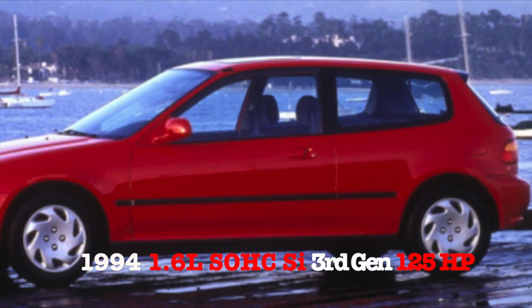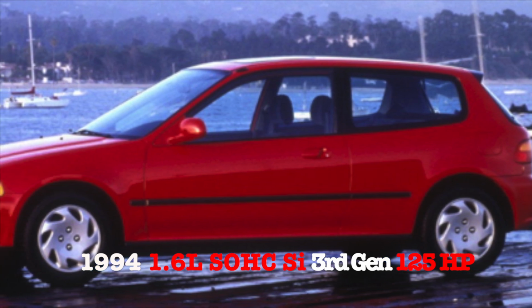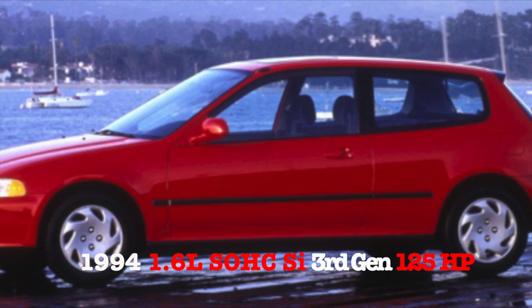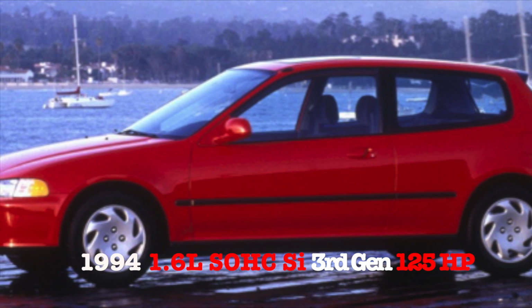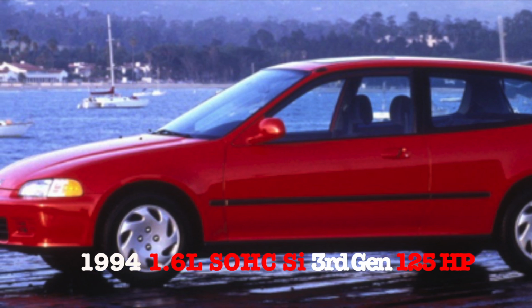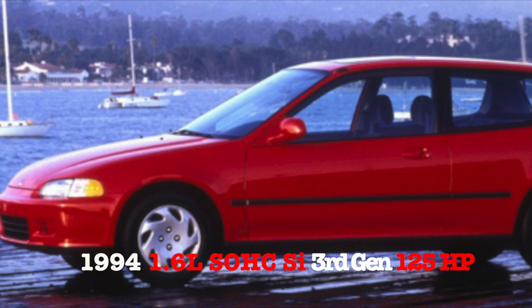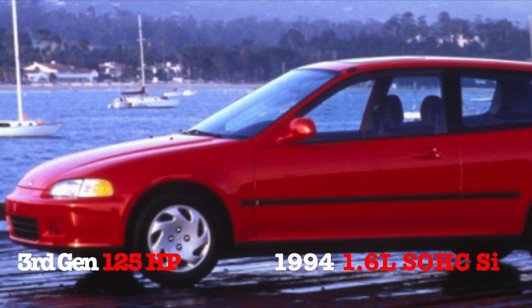The third Civic Si generation came exclusively in the hatchback configuration and increased power as well as sophistication, in addition to a moonroof. This model also came with additional creature comforts like cruise control and rear speakers. The Honda Civic Si 1.6-liter 4-cylinder engine got a bump in output to 125 horsepower. Meanwhile, rear disc brakes gave way to an anti-lock brake system, ABS, for the 1994 model year.